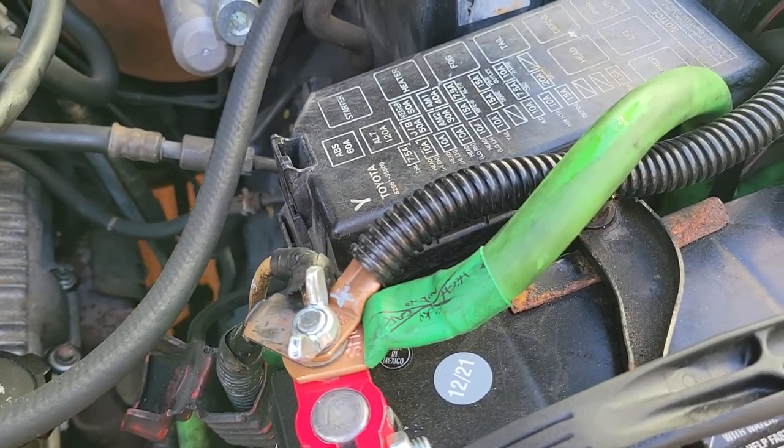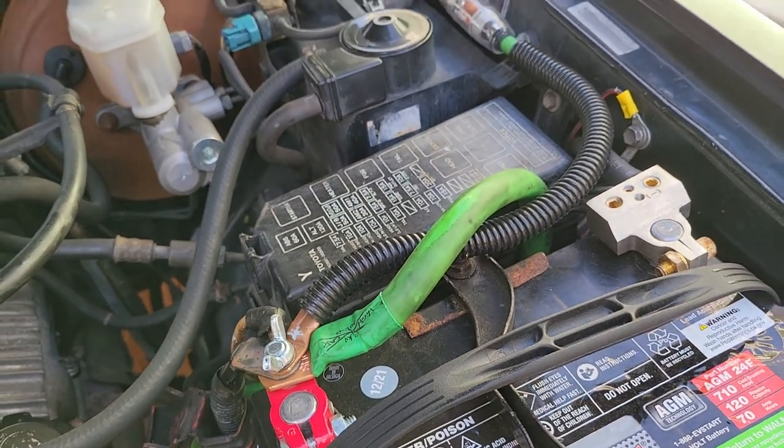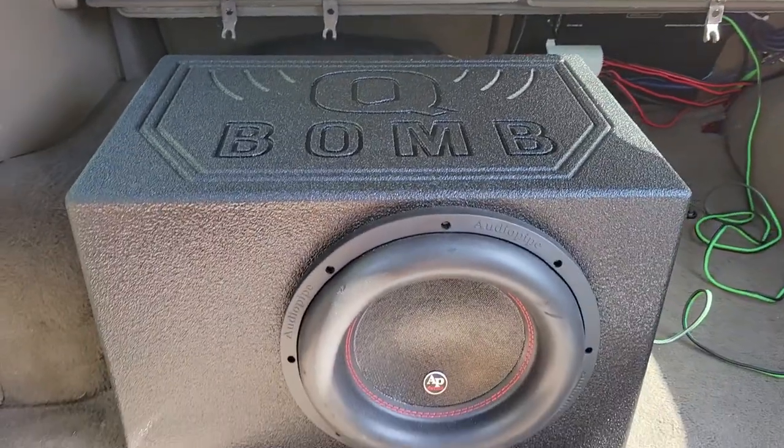Additionally, I have oxygen-free copper 4-gauge wire. It is rated up to 1,000 watts RMS. Then we go to where the party is at.